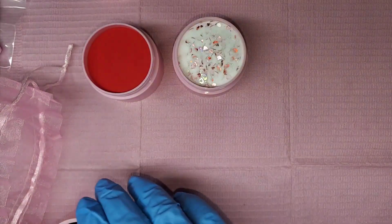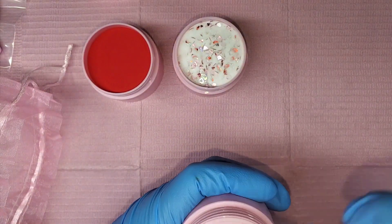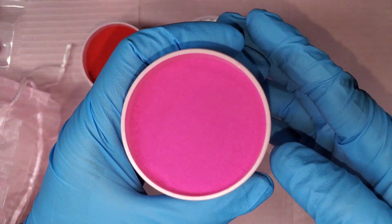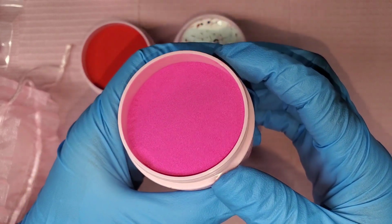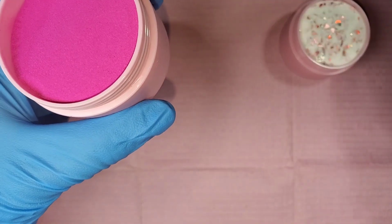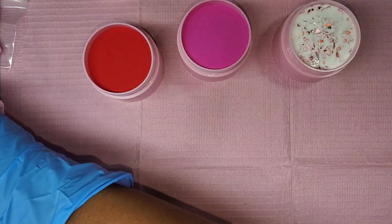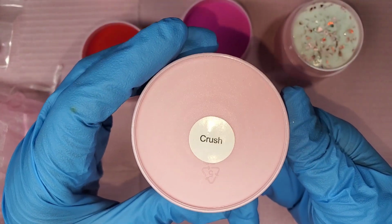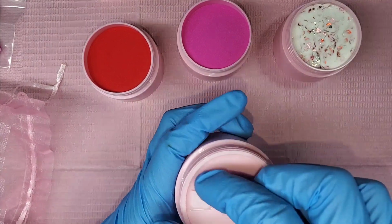And let's move on to the rest of the powders. Next, we have Flirt. That is nice. I love how pigmented these powders look. They're very vibrant. You know, sometimes you'll get some powders and they look a certain way, and then when you try to use them, they look somewhat different. Not with these. With these, what you see is basically what you get.